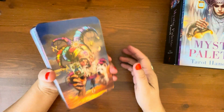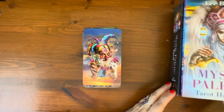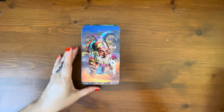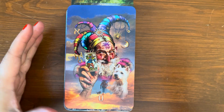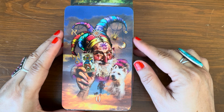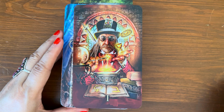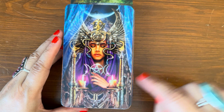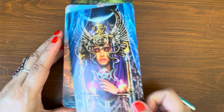So let's go ahead and take a look at the cards. As I was saying, the card size is larger even than the indie version, the original independent version of the deck. As you can see, it is borderless, and there is the number underneath. So starting out we have 0, the Fool, the Magician, and as you can see, there's no keywords, just the Roman numeral numbers at the bottom of the cards.